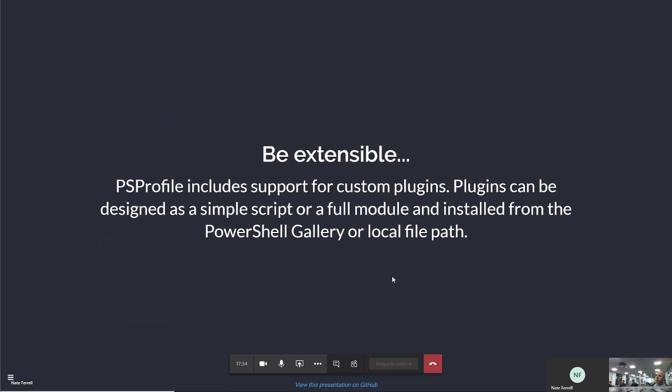And again, I wanted it to be extensible. I think that something like a profile customization tool like this can be very subjective. So I wanted a way for somebody to use this module and really make it their own in a sense. Whether that's building a plugin for maybe your team to use at work where it leverages these special things that PSProfile offers, but it's really not something you would publish to the PowerShell Gallery or something like that. So this lets you build on top of it and do some cool stuff.